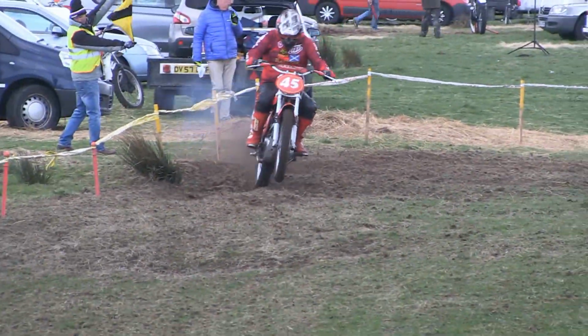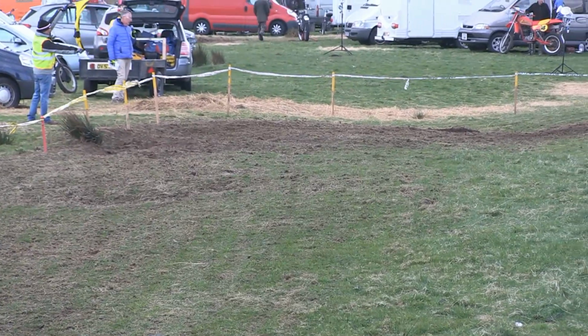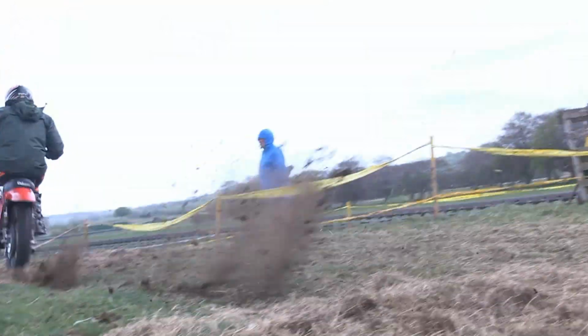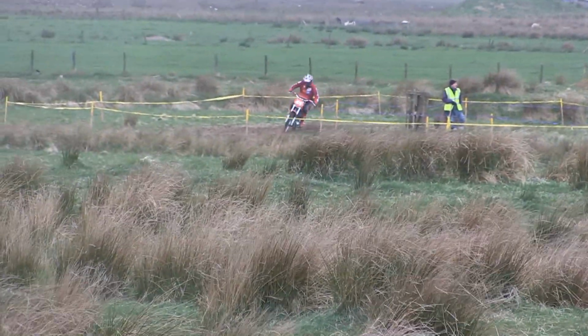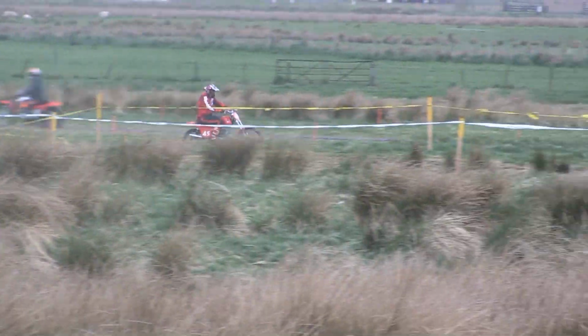So here's your race leader as he crosses the line to start his last and final lap. It's Dougie Meek, number 45, on his Rickman BSA. Peter Dobinson, number 41, is still in second position. But this has been a good ride again by Dougie Meek as the rain begins to fall here on Bank Farm.